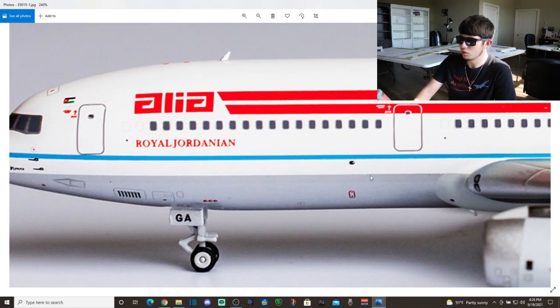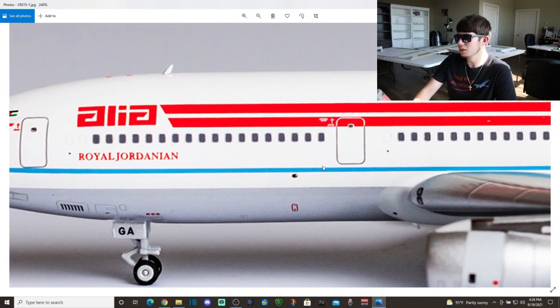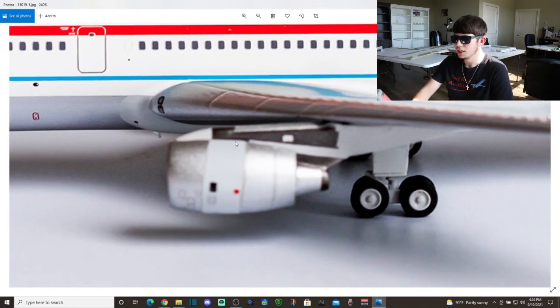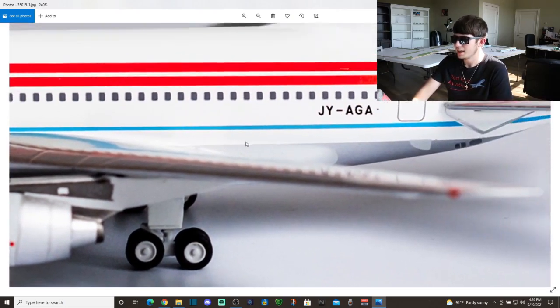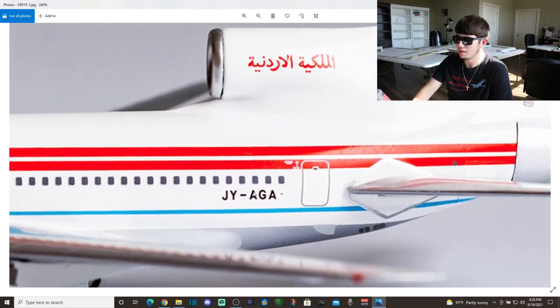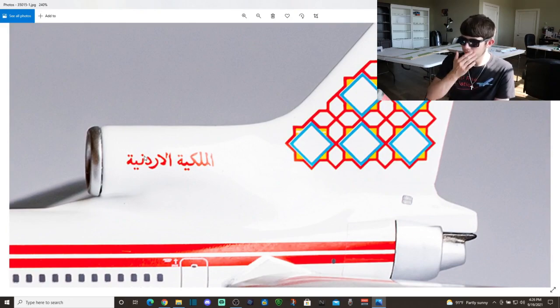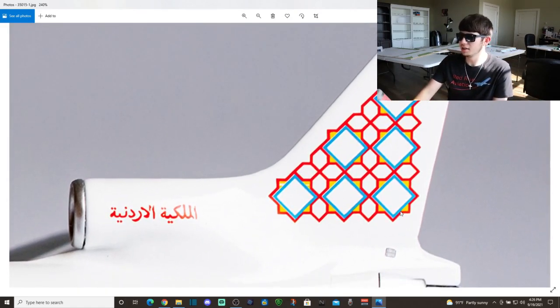Royal Jordanian and this cool logo, and they got this really unique blue and red color scheme going throughout the fuselage here. Got the L2 door. Got the left main engine here, of course. Got the wingtips that look great, and really unique tail design. This is Juliet Yankee Alpha Golf Alpha. Here's this really cool writing for probably their language as well, just like the Ethiopian. And then this tail design, really unique. We got 1, 2, 3, 4, 5, 6 of these diamond square shapes that make the really cool tail.